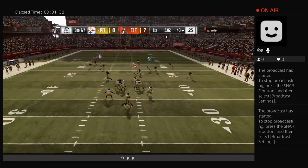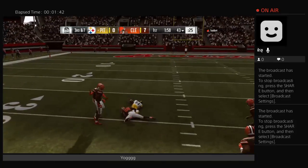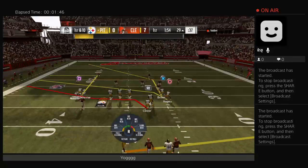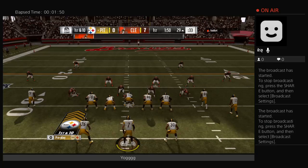On 3rd down, Roethlisberger. He gets it to Brown, complete. And he'll go down, but not before getting this inside the 30. A big 3rd down conversion with a gain of 28.